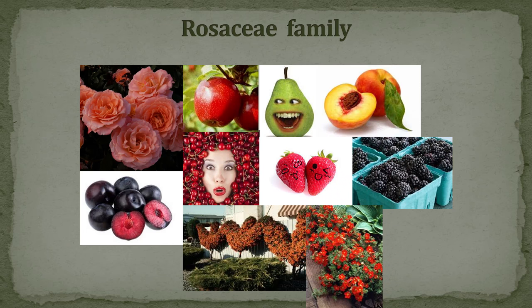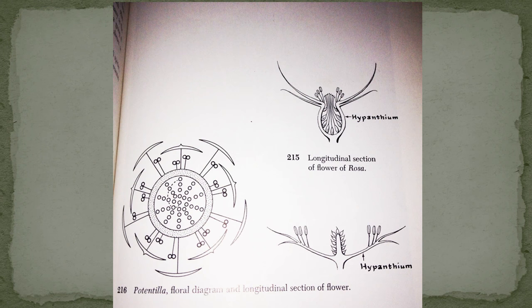And what typifies the rose family is this little part of the flower right here. This is called the hypanthium. So behind the flower itself, you will see this green cup of the rose. And within that cup are all of the ovaries for it to set and grow its seed. And every rose family member has a hypanthium.